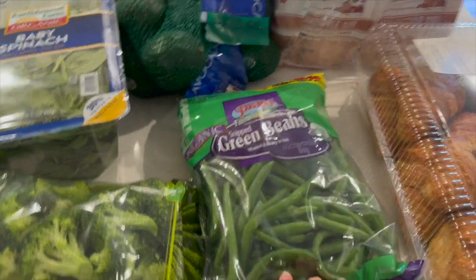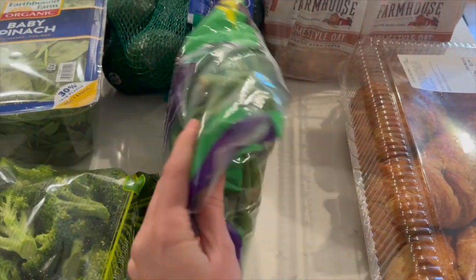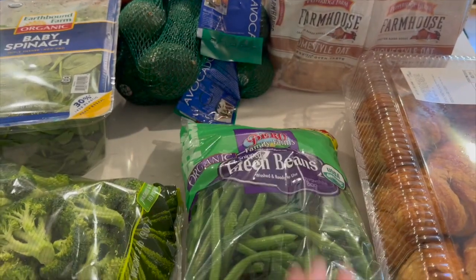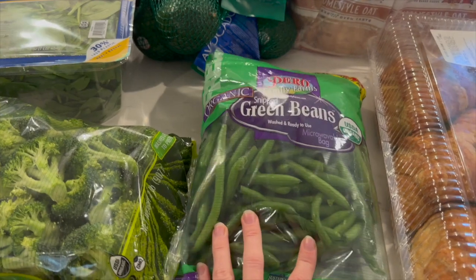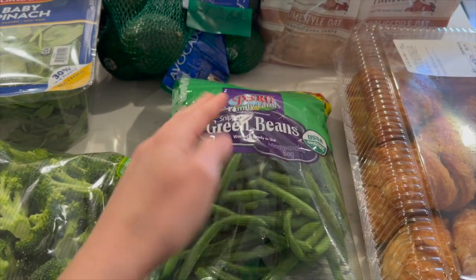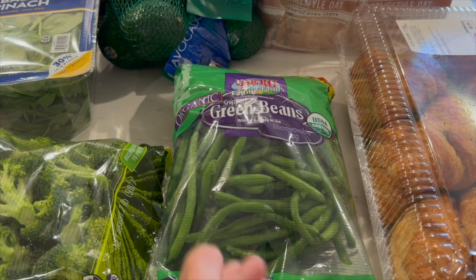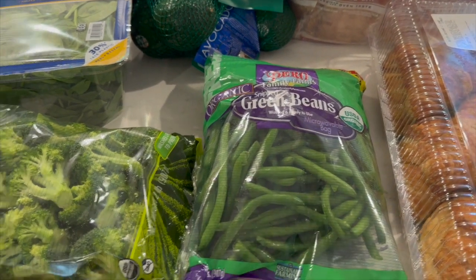A bag of green beans. I always check to see if the green beans have a lot of moisture in here. This will be for 2 meals at some point in the next 2 weeks. I will open this bag and put a paper towel folded up in here to absorb some of that excess moisture, and it allows them to last the full 2 weeks.